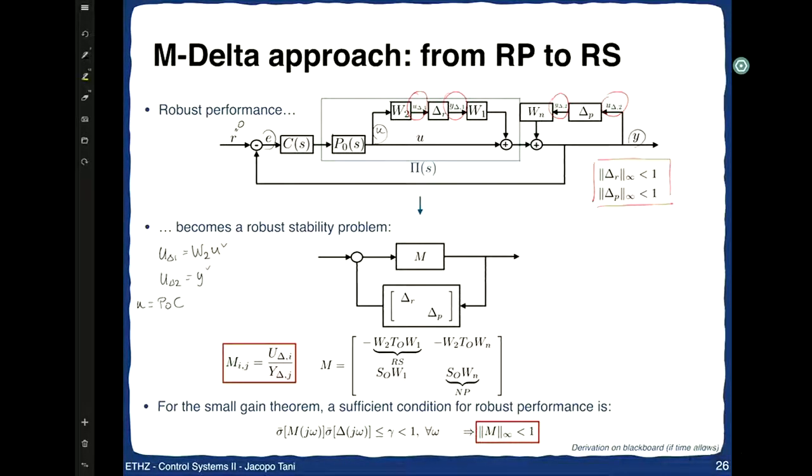And so what u becomes is p naught times c times e. E would be r minus y. I don't want to write the r, so it's minus y. Okay? And what's y, though, at this point? Well, y is here, right? y is equal to this signal here. Let's call it y1, plus this signal here. Let's call it y2. So y1 is omega n times y delta 2, right?